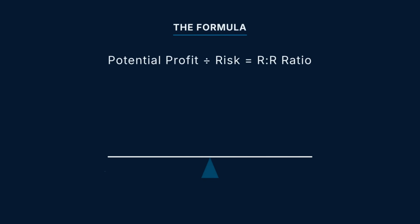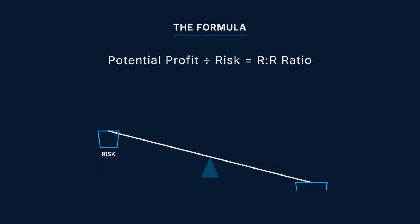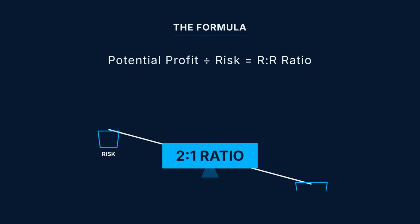Reward to risk is simply the ratio between how much you stand to make on a trade if you're right versus how much you stand to lose if you're wrong. That's it. Two numbers. Your potential profit divided by your risk on the trade. If you're risking $100 on a trade and your target is $200, your reward to risk is 2 to 1. If you're risking $100 and your target is $300, that's 3 to 1. And if you're risking $100 and your target is only $50, that's a broken half to 1 ratio, and you should almost never take that trade, no matter how confident you feel.